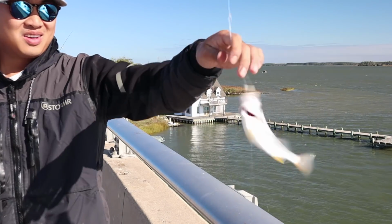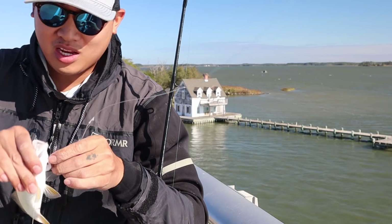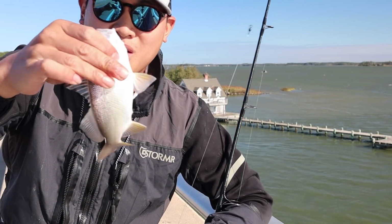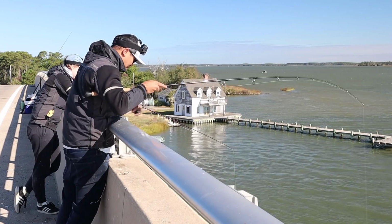There we go. That's a sand perch though. This is the last thing I want to catch, besides an oyster toadfish or an oyster cracker. Sand perch. Don't want to eat it, don't want to use it for bait. All gone.